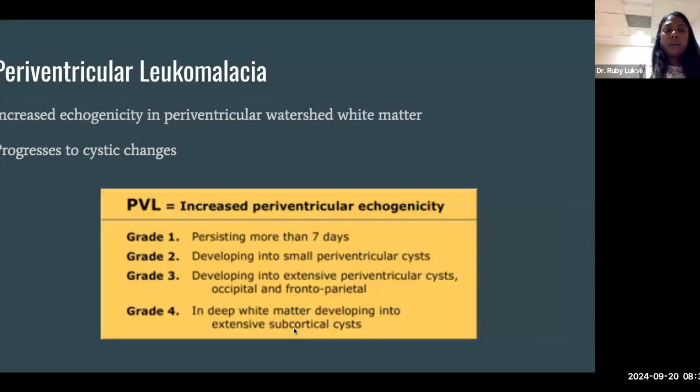We can also evaluate for periventricular leukomalacia, which is basically white matter injury due to a number of causes. Now, this is also graded as grades 1 through 4. Grade 1 is when you have periventricular echogenicity lasting more than 7 days. Grade 2 is when it develops into small periventricular cysts. Grade 3 is when there's extensive periventricular cysts, especially in the occipital and frontoparietal regions. And grade 4 is when you have extensive subcortical cysts. And as you can imagine, the higher the grade, the worse the prognosis.